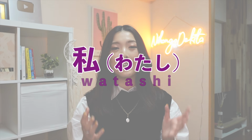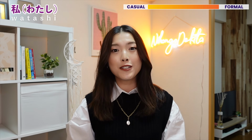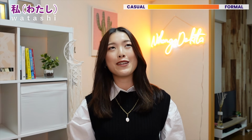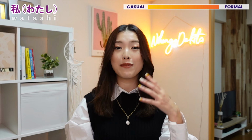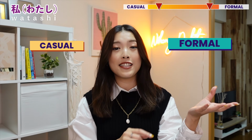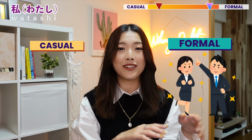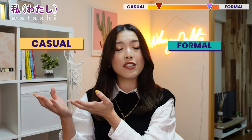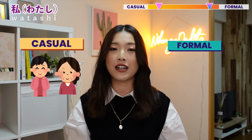So we're gonna go over 8 most commonly used ones, and the very first one will be watashi, of course. This is the very first first-person pronoun introduced in most Japanese textbooks. And the formality is, it can be both formal and casual. When it's used in formal settings, it's used by both men and women, and it's gender neutral. However, when it's in casual settings, it's only used by women because it carries some feminine impressions.